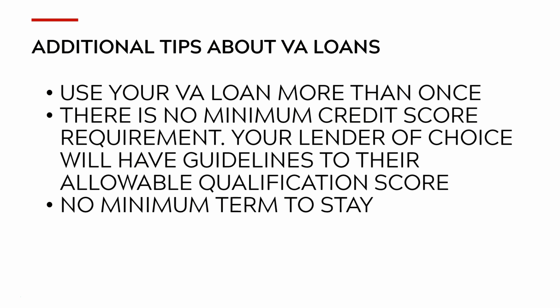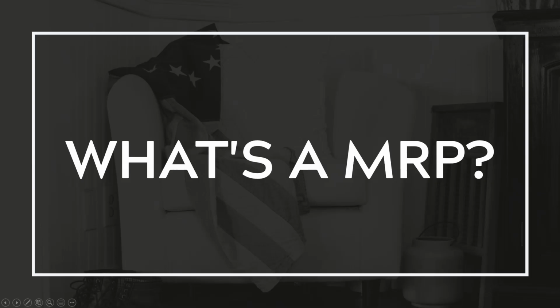There's no minimum stay requirement for the length of residence. So if you decide to move, you're not going to be penalized. If you decide, okay, well, in 2 months, I don't want to live here, I want to sell it, there's no restrictions on how long you have to actually stay in the home.